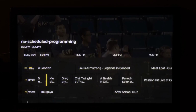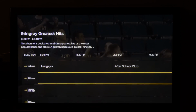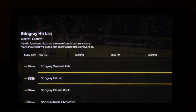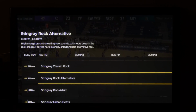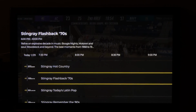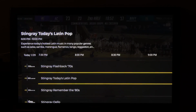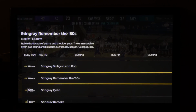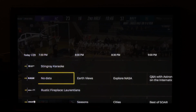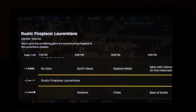Again, it's a lot like Pluto TV, but it's not Pluto TV. You get different content compared to what you got on there. And here's some music channels on here: rock alternative, pop adult, urban beats, the 70s, Latin pop. I don't like the 80s, but that's on there. You learned a little something about me in this video. I don't like 80s music.